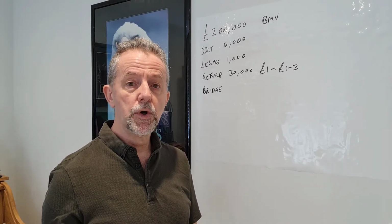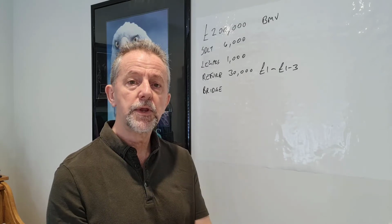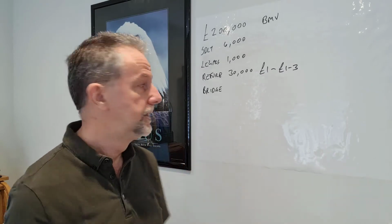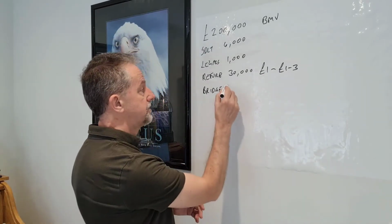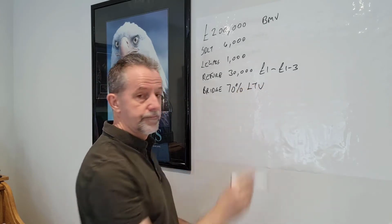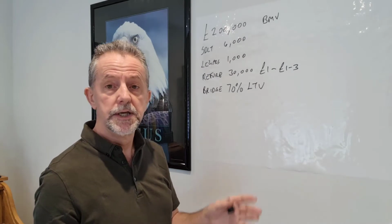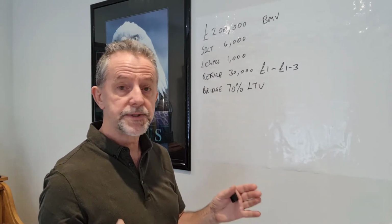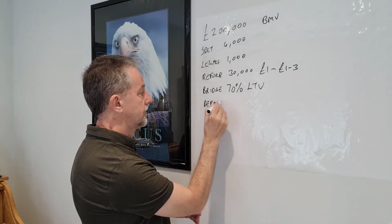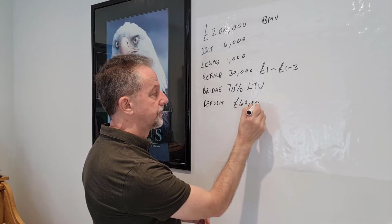Now, how does bridging work? Well, there are a number of different variables as far as bridging is concerned, so I'm going to go with the norm as to how the majority of companies actually work. The majority will lend 70% loan to value. So that's loan to purchase price, in this instance £200,000. If they're lending 70%, that means our deposit in this instance is going to be £60,000.